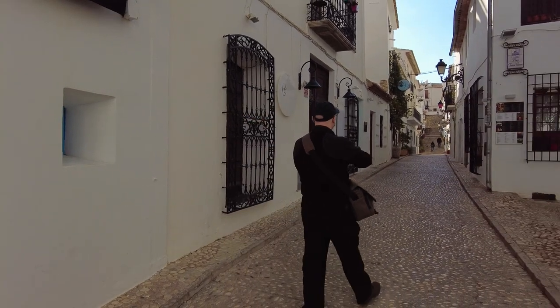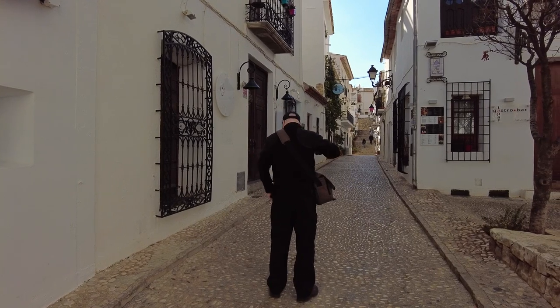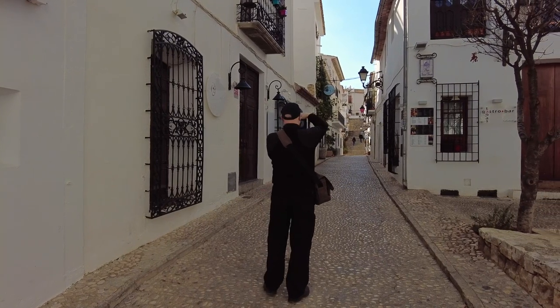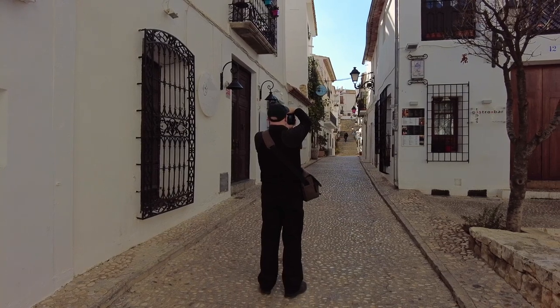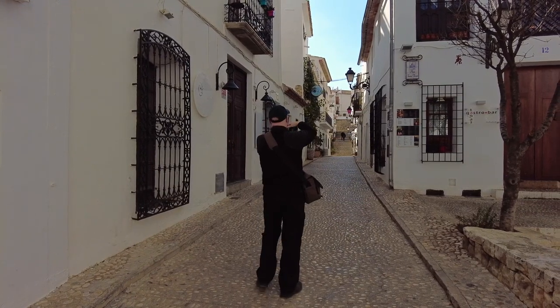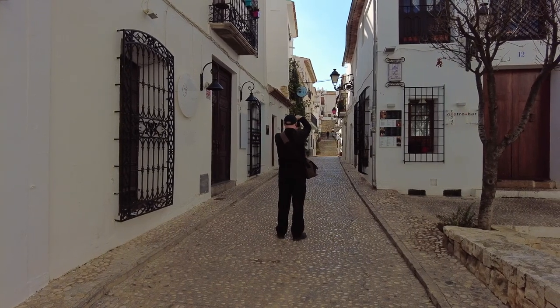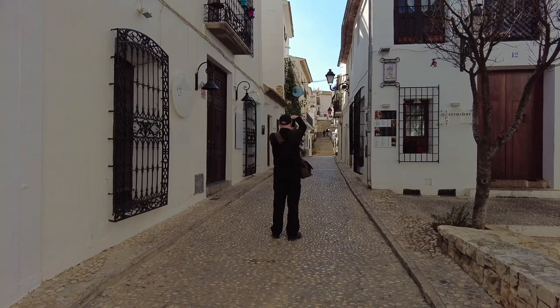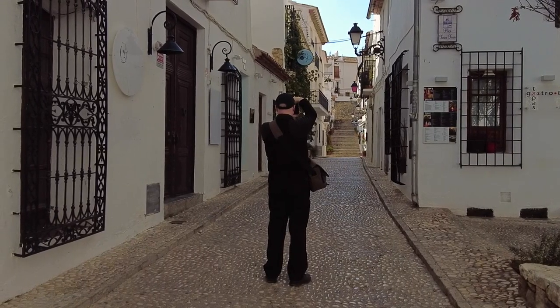Nice little narrow Spanish street. Let's take the sunglasses off so I can see. Got a vertical shot, fit it all in, get a bit closer. Nothing too sophisticated, nice easy shot.